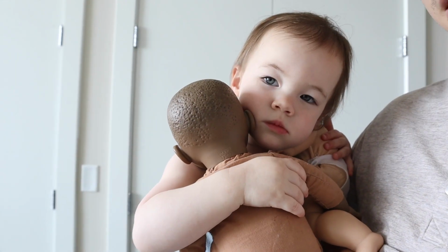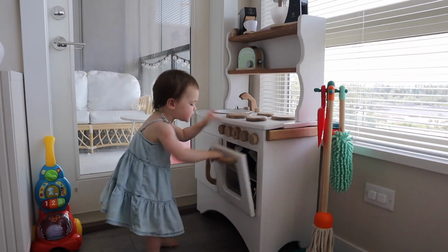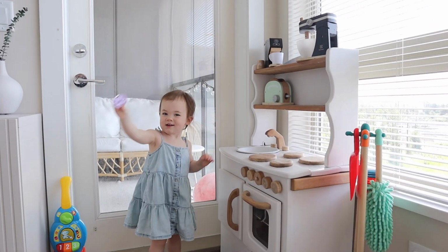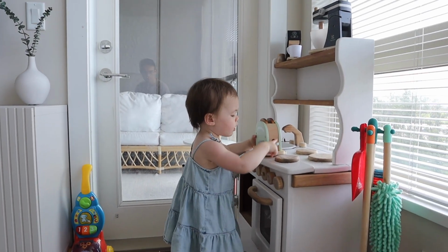Avery, can you show the camera your kitchen? Oh yeah, interesting. Ooh. Avery, can you show me the toaster? Toaster. Let's see, show the camera.